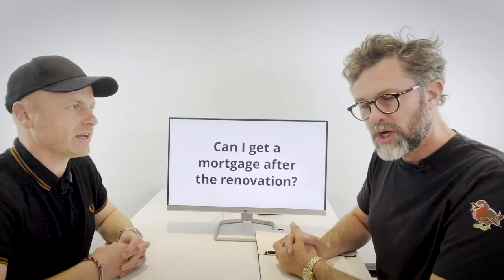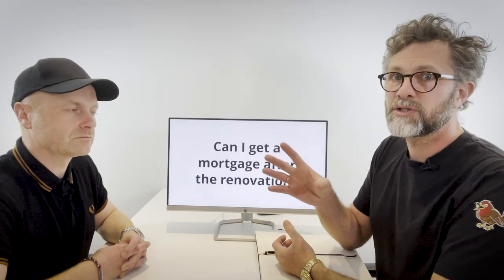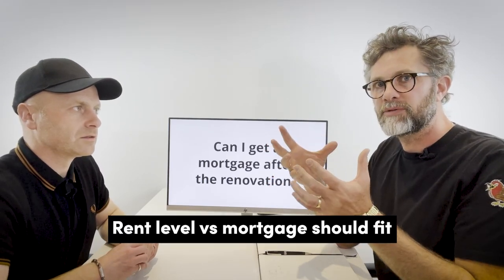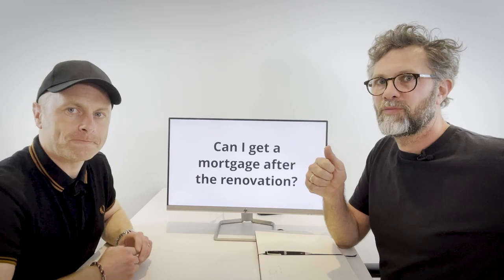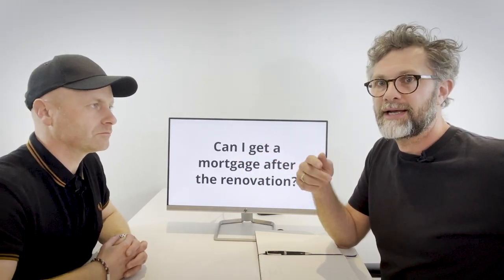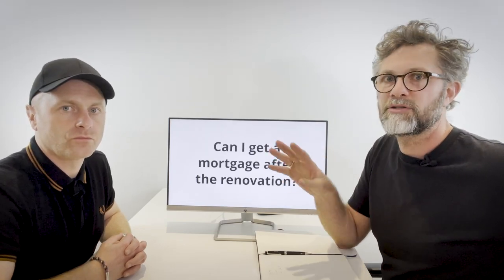So the short answer is yes. Absolutely, you can get a mortgage after the renovation. A few caveats. We've got to make sure we've sourced the right property, in the right area, with the renovation and compliance documents right. It's important as well that when you rent it out, the rent level versus what you're going to get the mortgage for all fits. We'd look into all that. The buy-to-let order form will capture it. If you came to Adam and said, I want a house that's X, Y and Z that's not mortgageable when we're finished, that's no bother at all.